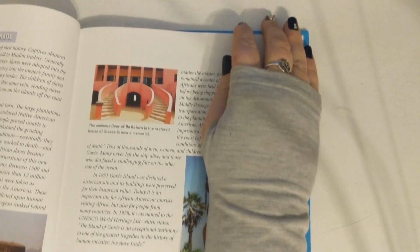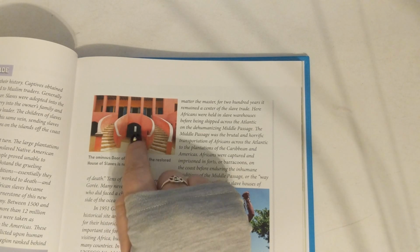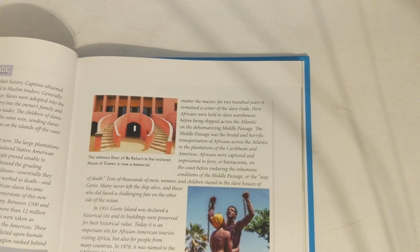Here you can see the door of no return, where many Africans were brought through to go to the ships to never return to Africa.